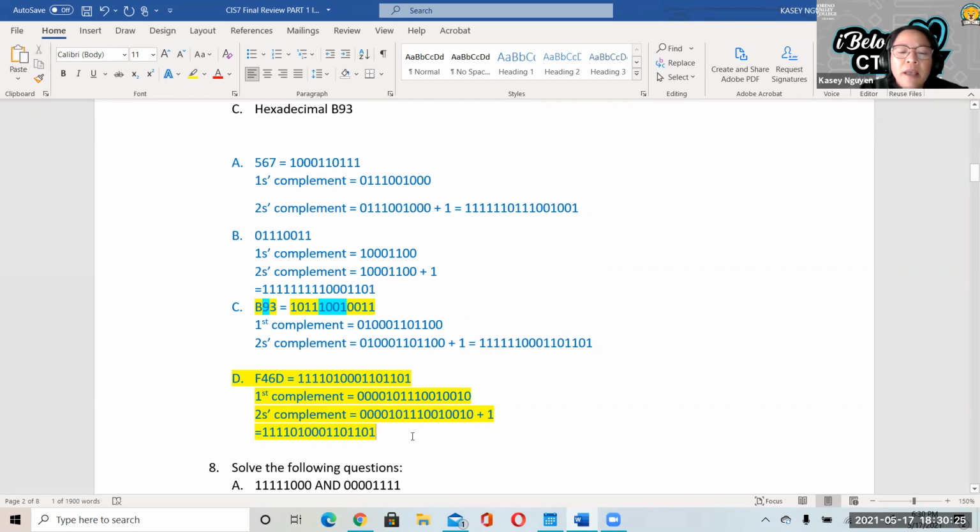And I don't think I have D for you guys. Okay. But in this one, as you can see, I also have another hex. Change it to binary, flip the bits, add the one, and I have the final result. Okay, so make sure we know how to do 2's complement for decimal, hexadecimal, and binary. You will see those on the test.